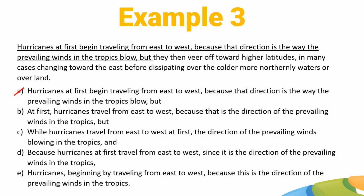What about B? B says at first, hurricanes travel. Okay, this may or may not be right, but we're going to keep it around. What does C say? C has, well, hurricanes travel. Okay, again, might not be right, but we're definitely keeping it around. And what about D? Because hurricanes at first travel. You know what? D is not as good as B and C, so we're going to cross it off. There would have to be something seriously wrong with B and C in order for D to be right. It's a very, very low probability.